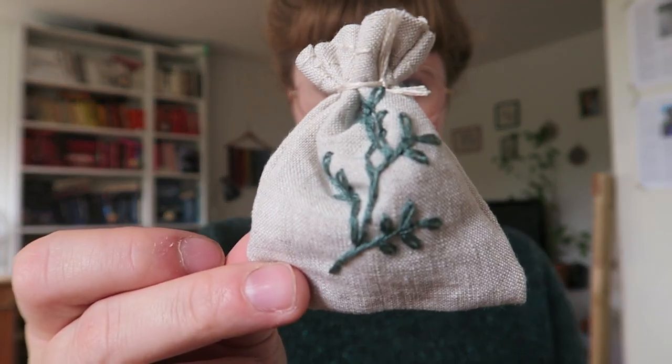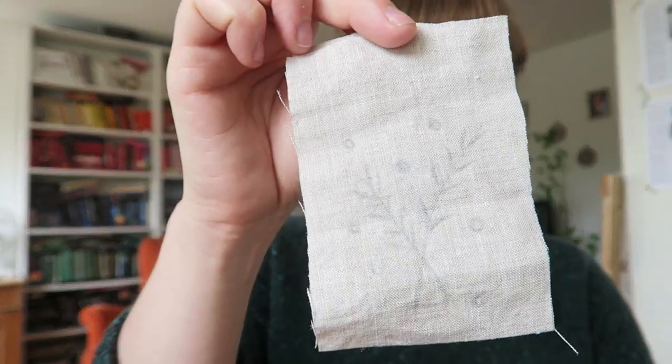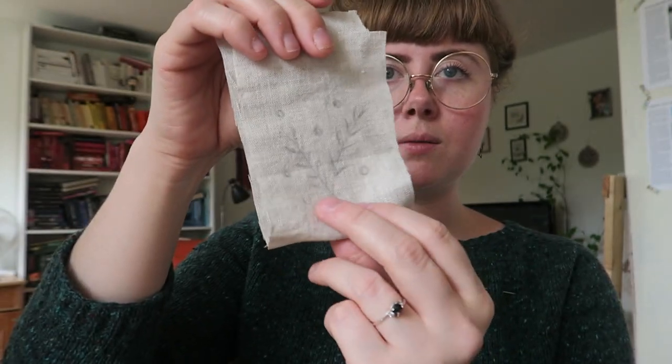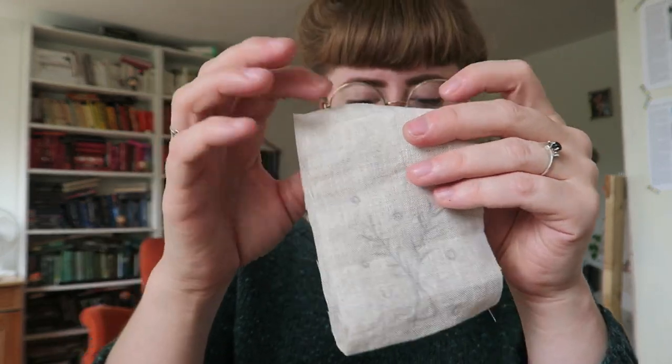It's a shame that I didn't think of moving the design down, but it's gonna be in a linen closet anyway, so nobody's gonna see that, so that's fine by me. But I have enough lavender right now, so I can make another one, so I will think about that in the next design. I actually have it here. It's two branches and a few dots, so I can move it down so the branches touch the lower edge, and then make a drawstring thing at the top next time. But I'm very pleased with this, actually.